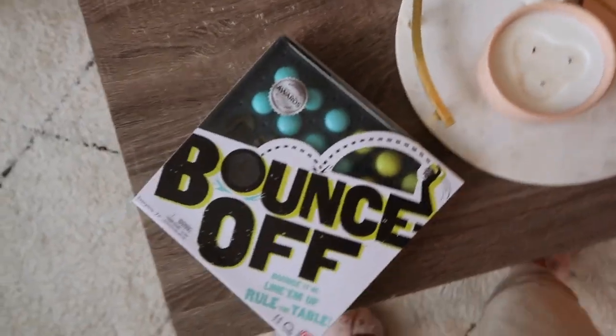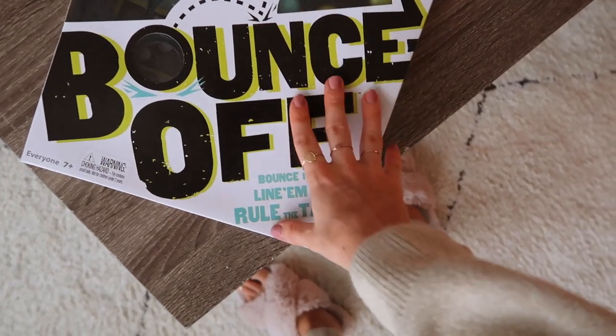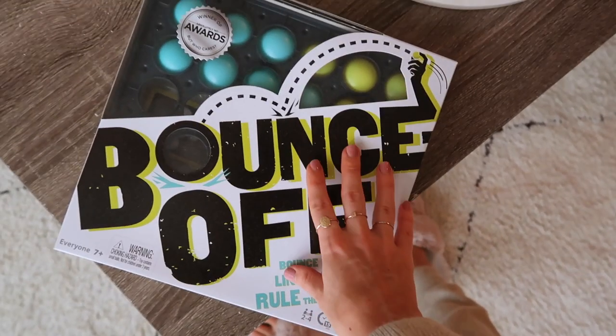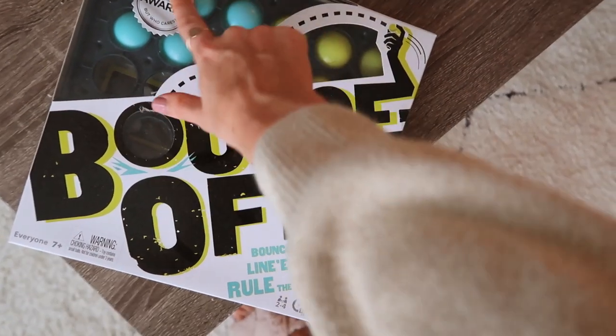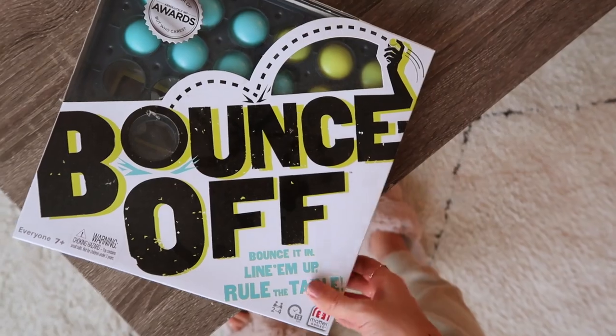Okay, this is the game we're gonna play tonight. It's called Bounce Off, and it's great. It's a great two-person game, and it's really easy. Basically, it's like Connect Four, but you bounce the balls into the little layout, and you try to get whatever pattern it says to get. So we're gonna play that for a bit.